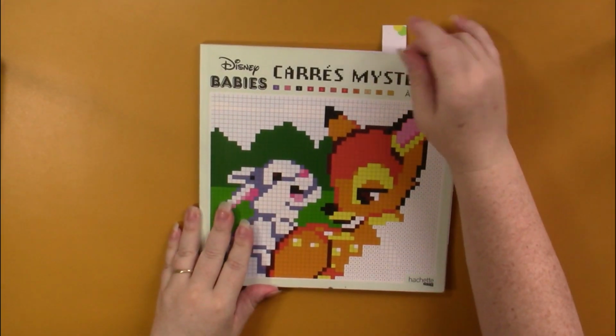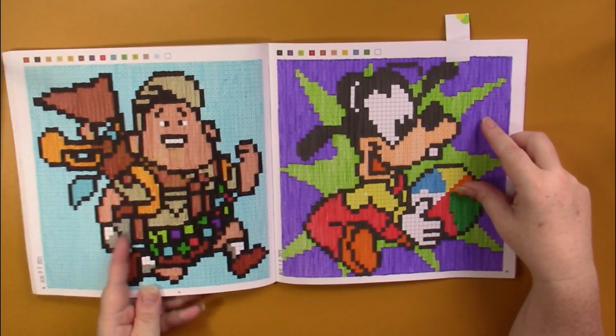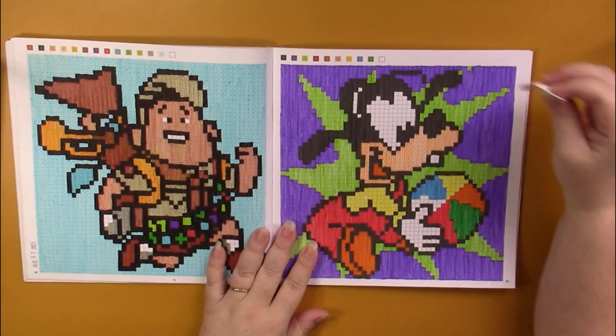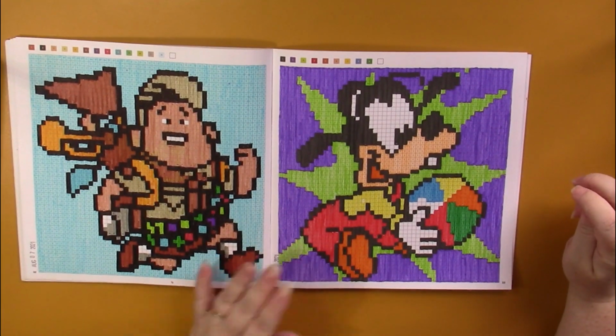Did a 2-page spread in Disney Babies, Carré Mystère. Did these two dudes. Goofy, it's one of my favorite. I like the old school characters.